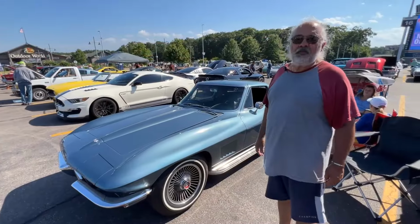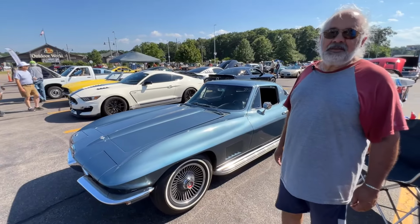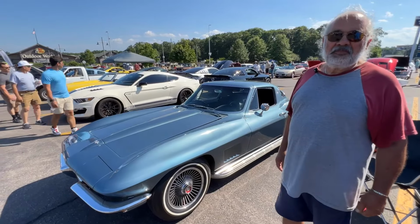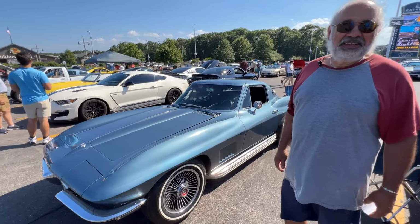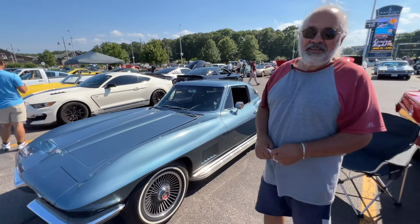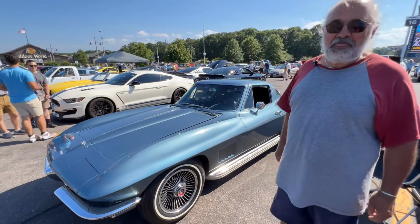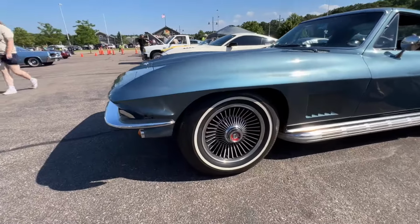All right, folks, we're here with Paul, and Paul's going to tell us about this really sharp-looking 67 Corvette. And I missed it. I got to apologize, Paul. I called it a 65 because I didn't see the hood emblem without even looking at the gills, which tell me it's a 67. So, shame on me. I should know better by now. Sharp car. How long have you had it? 34 years. Wow. 34 years.